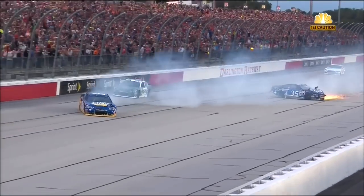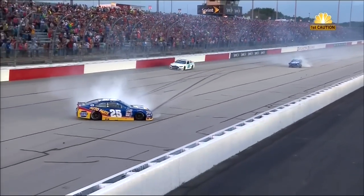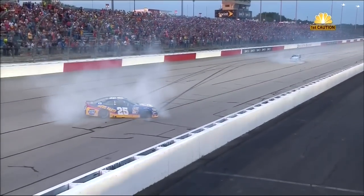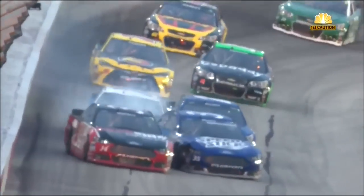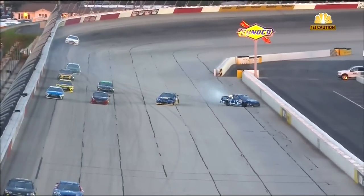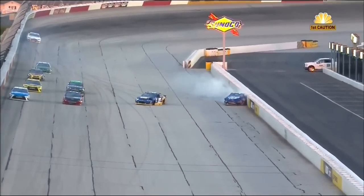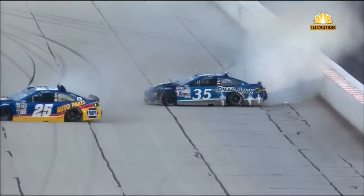Cole Whitt into the inside wall here. Safer barriers on both the inside and outside walls here at Darlington. The modern technology of the safer barriers, even though the track's 65 years old. So he got in the outside wall, then he got into the 35 and chasing the 25 car. He just could not get slowed up. There's nothing he could do.